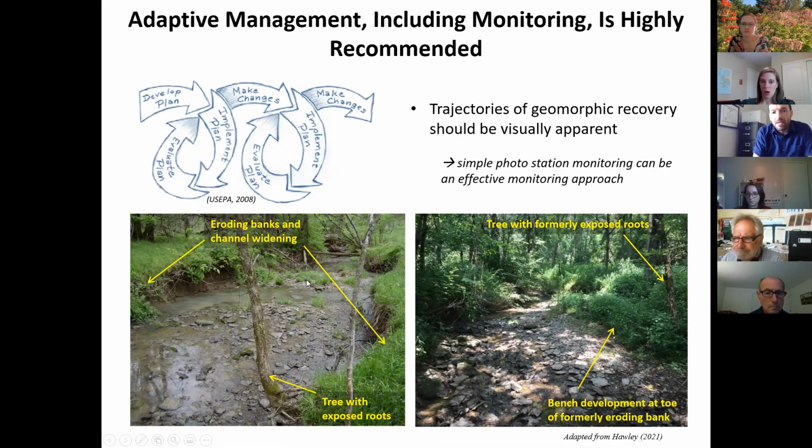So you can see, are you inducing the deposition along these formerly unstable banks? And is that deposition becoming colonized by vegetation? These types of geomorphic transitions should be visually apparent. So a photographic monitoring program should be sufficient, because these transformations should be that obvious, right?